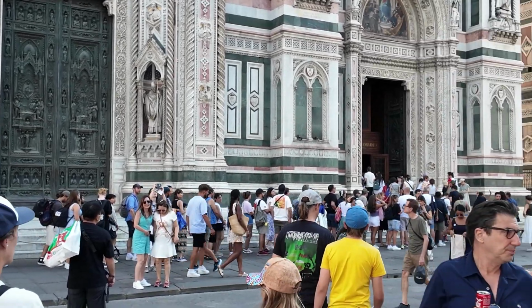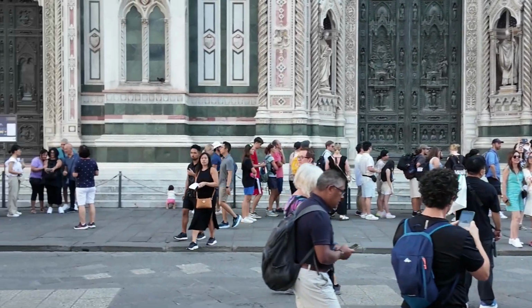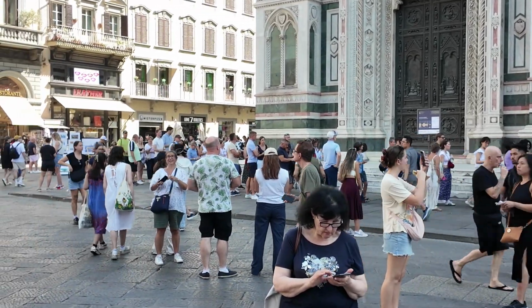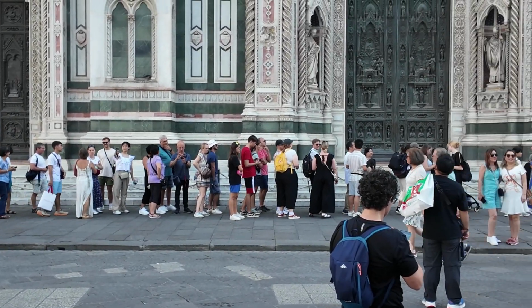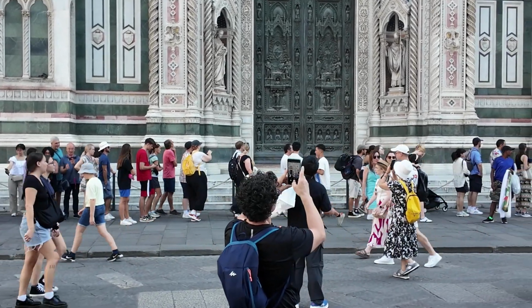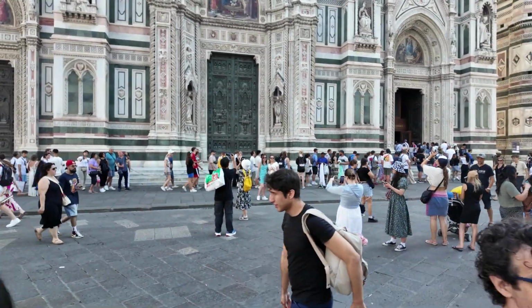You can see, look at this is the line. My wife is gracious enough to be standing in that line, and I'll catch up with her in a little bit, but it goes down around the corner a ways. So obviously one of the highlights of Italy, but we'll start here in the center section. Zoom out a little, just getting focused here.